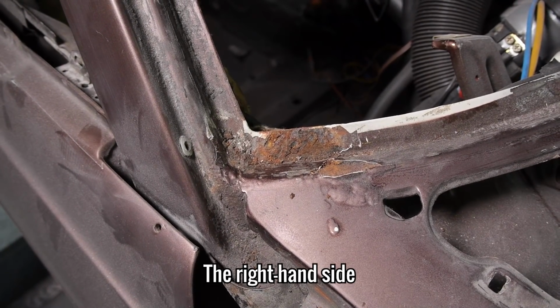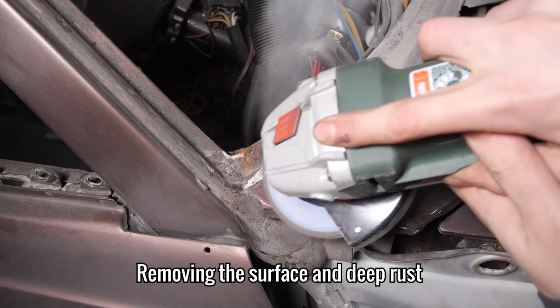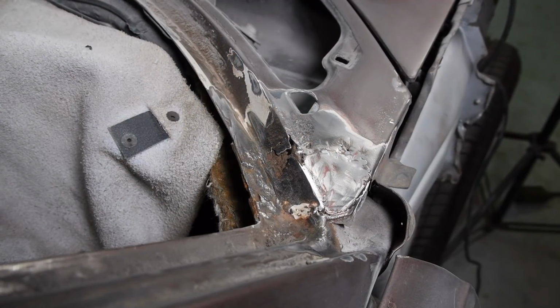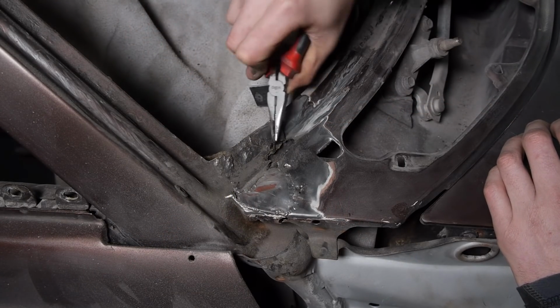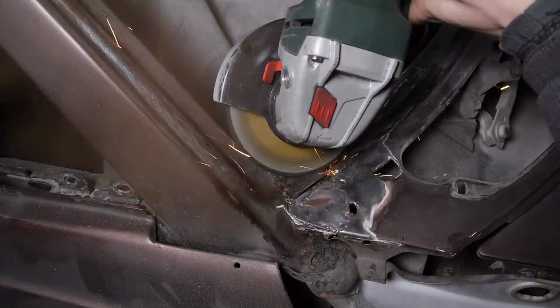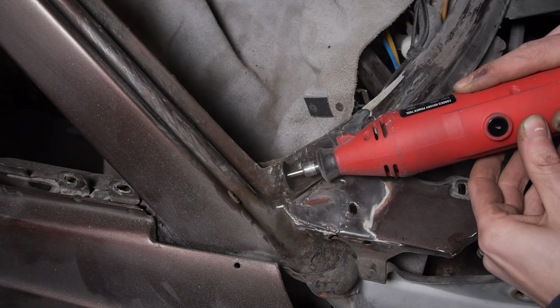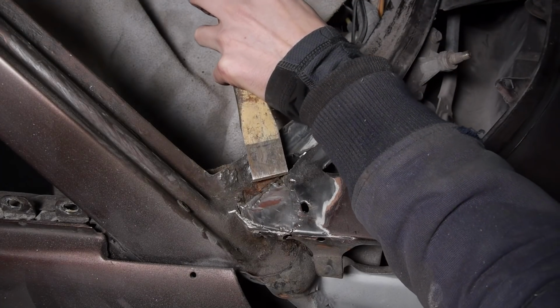This side doesn't look as bad as the left, but we'll soon find out once I start poking around. Straight away I can see another patch. This one was probably done at the same time as the other one. The more I poke around, the worse it gets. I've decided for this side that I'm going to remove this patch and redo the whole area.